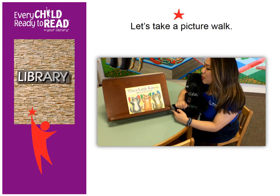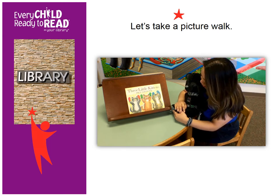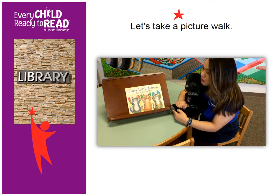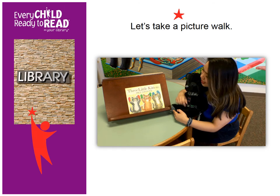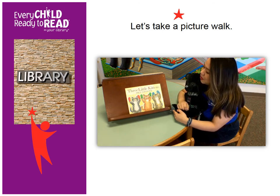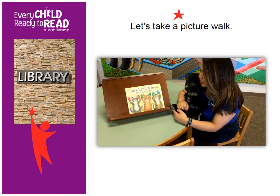So let's see, what do you see on the cover, Bear? Cats? Yeah, are they cats? Or remember the title says kittens. What's the difference between a cat and a kitten, do you know? No? Okay. So a cat is usually used for a big or an adult cat, and a kitten is for a baby or for a little cat. So since they're little, then they're kittens. So these are kittens. How many kittens do you see?